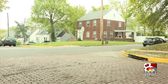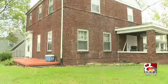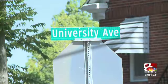John Kiley has lived on University Avenue for the last 2 years and thinks one of the worst parts about living on the street is dealing with the bricks. Especially if there's other people in the car, it sort of just bounces everyone around, and I definitely know people who have scraped the bottom of their cars because there's just bumps.